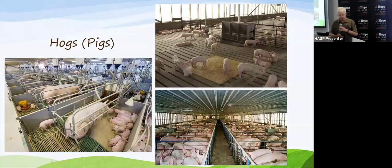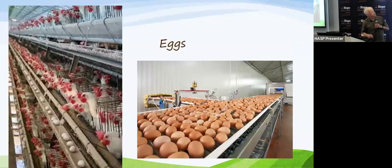Pigs are usually held in familial groups through the different age classes. So this is a farrowing pen. These are the mother pigs and the babies. They're held separate so that the mother won't crush the babies on the concrete floor. And then they're kept in their various age classes, usually as familial groups, until the point of 200 to 220 pounds, which is considered market weight. And then off to the slaughterhouse they go.